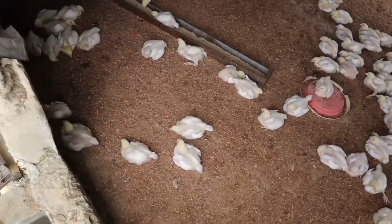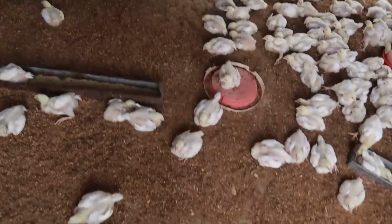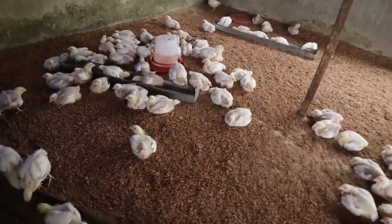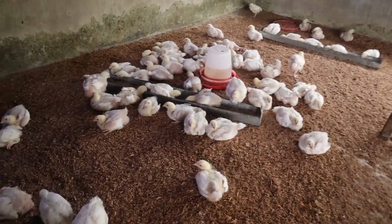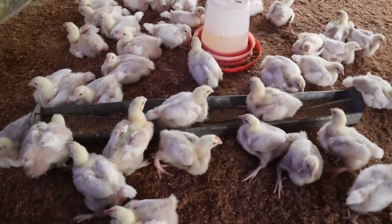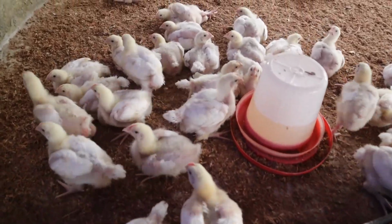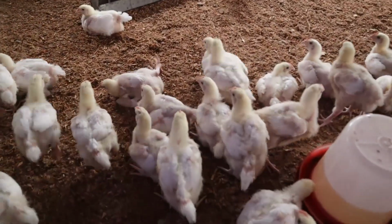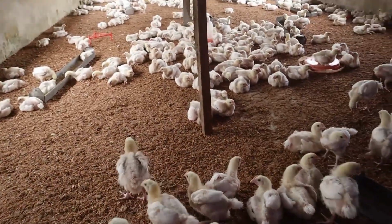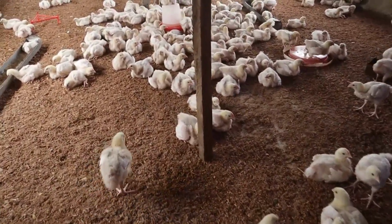The 4th point is to provide enough feeders and drinkers. This is another technical aspect of broiler production most farmers fail to carry out. Insufficient feeders and drinkers starting from brooding can result in higher numbers of stunted growth in broilers. Feeders and drinkers should be properly and evenly distributed, and they should tally with the number of chicks.